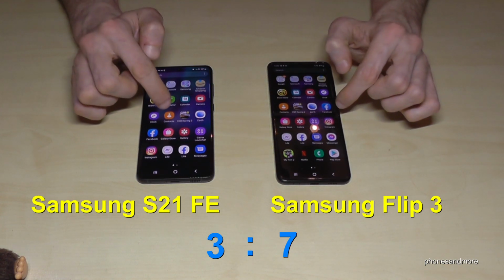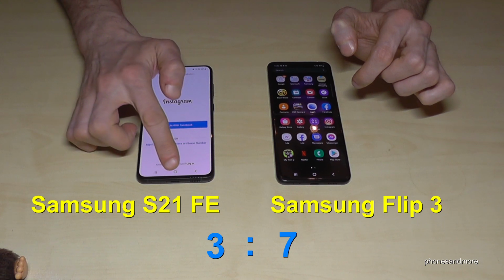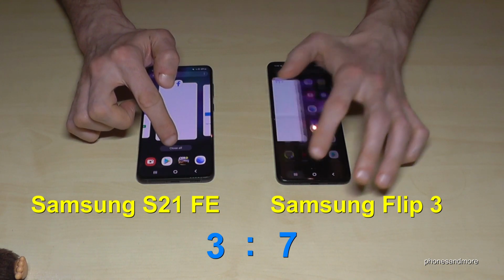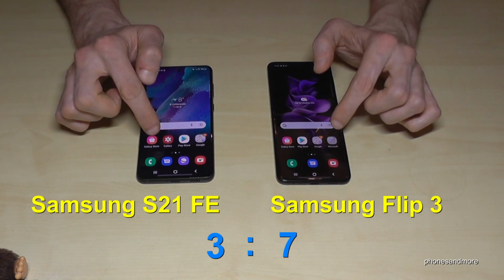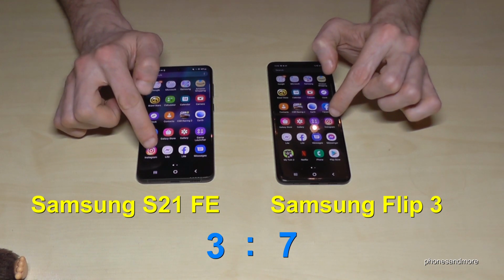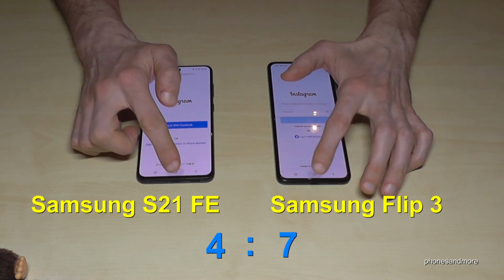Let's check Instagram. Oh, that was unfair. Let me delete the one. Okay, let's check Instagram again. Point for the FE, very clear point.